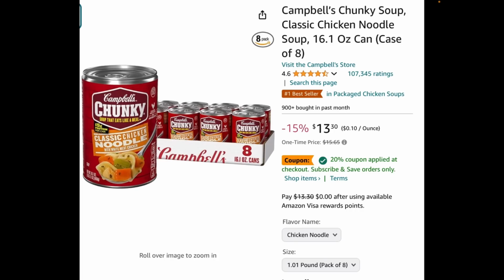A lot of Campbell's Chunky is on sale, but not as much of a deal as this one. Okay, this deal ends up being like $1.20 something per can of classic chicken noodle soup. So that's a really good deal. If you want to get stocked up on some Campbell's Chunky soups, you can go search and see. Now, they all have the 20% off, but you need to find one that's already discounted before the 20% off to get the really good deal like that.